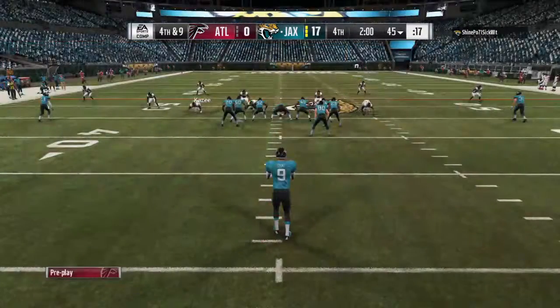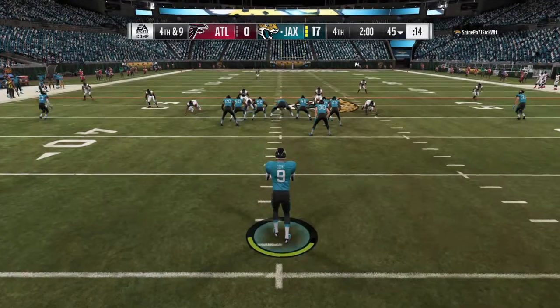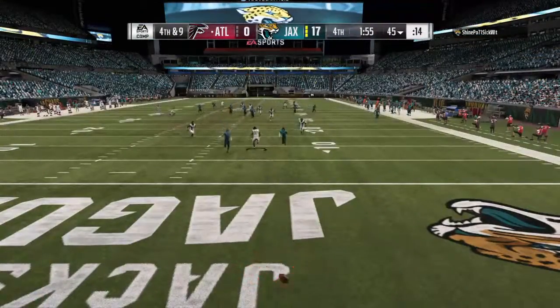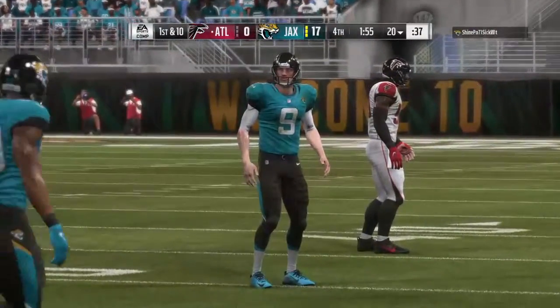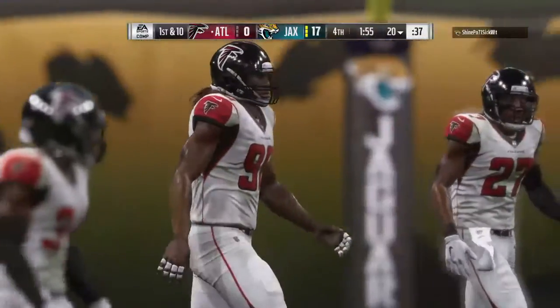And the Jaguars send out their punter as he'll punt it away for the 2nd time. And that'll hit in the end zone. Much too much leg there. That'll be a touchback. Now the Falcons offense gets ready to head back onto the field. They're down big here late.